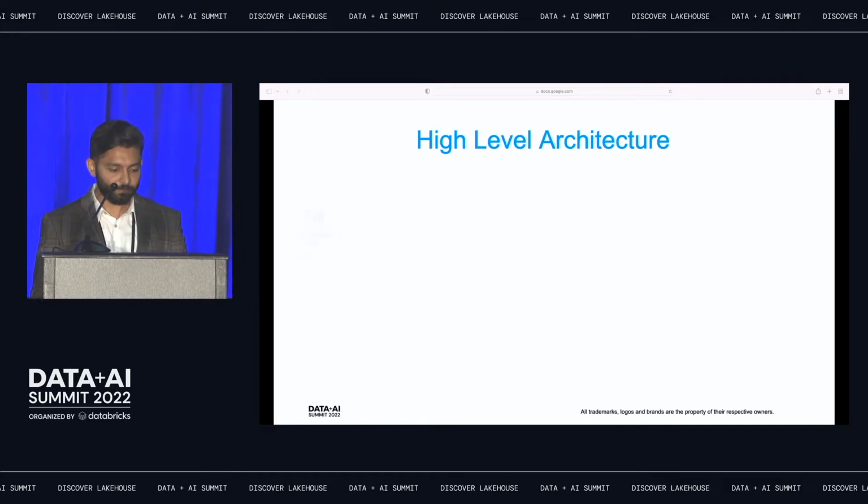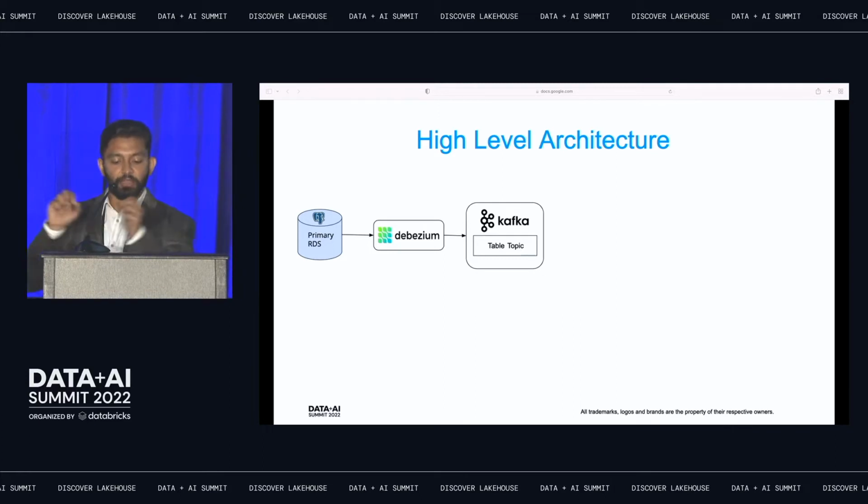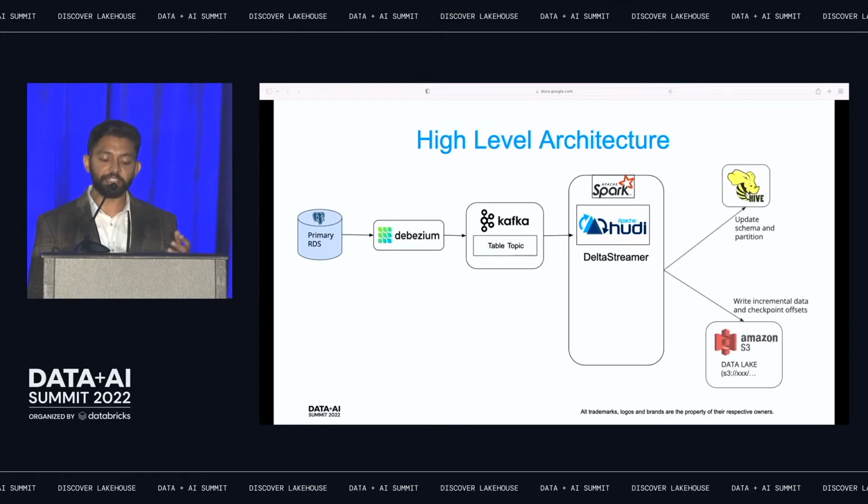So this is the high-level architecture. We have the primary RDS database which is taking the writes. Then Debezium captures changes from this primary RDS database and writes all of them to Kafka topics. On the consumer side, we have Apache Hudi running, which takes these incremental changes and writes them to our data lake in Amazon S3. It also updates the Hive metadata schemas along with it.